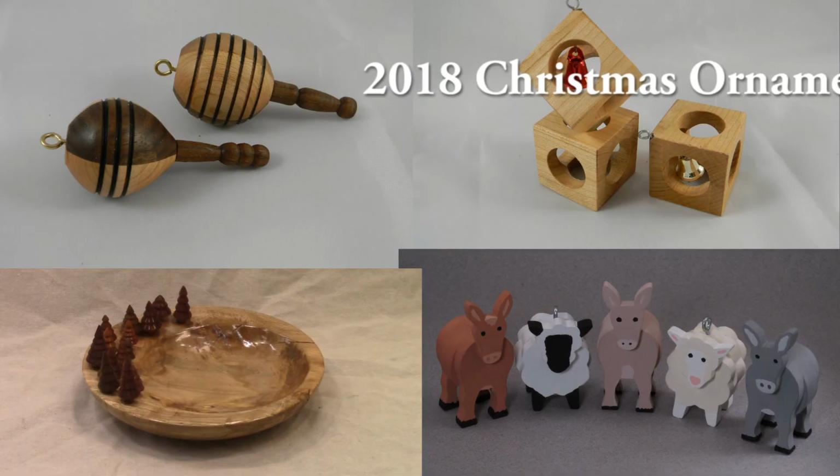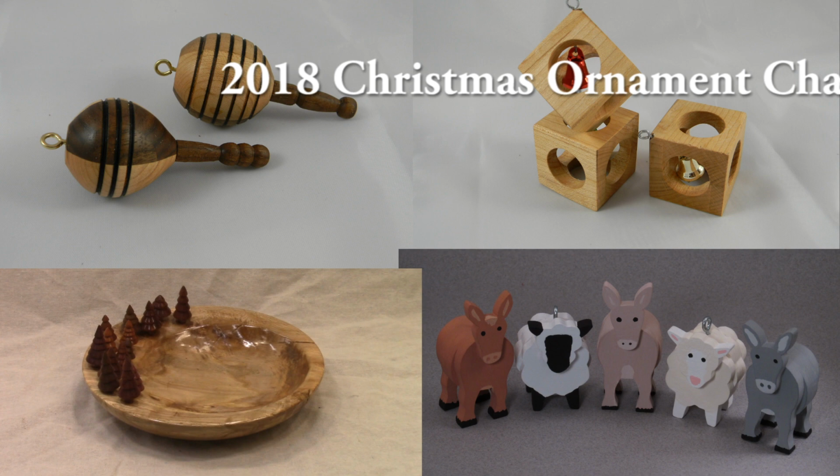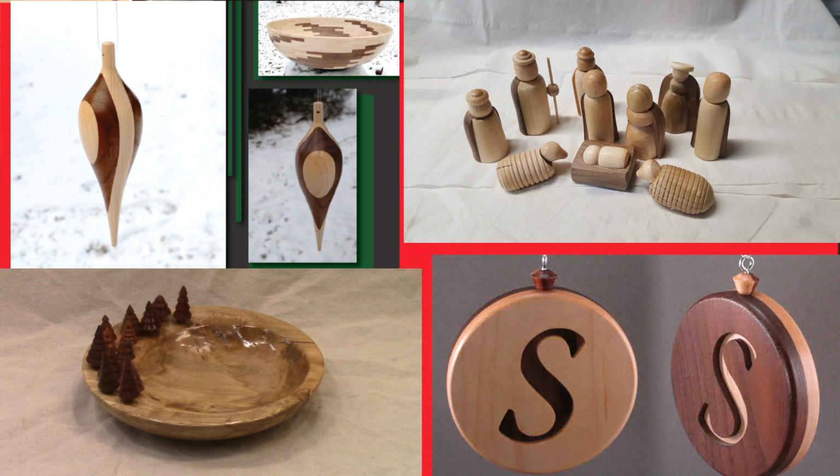On behalf of myself and Carl Jacobson, it's time to announce the results from the Christmas Ornament Challenge of 2018, our seventh annual Christmas Ornament Challenge. I want to thank everyone who made a Christmas ornament for this year's challenge. We had 73 entries from people ranging from novice to confident to expert.